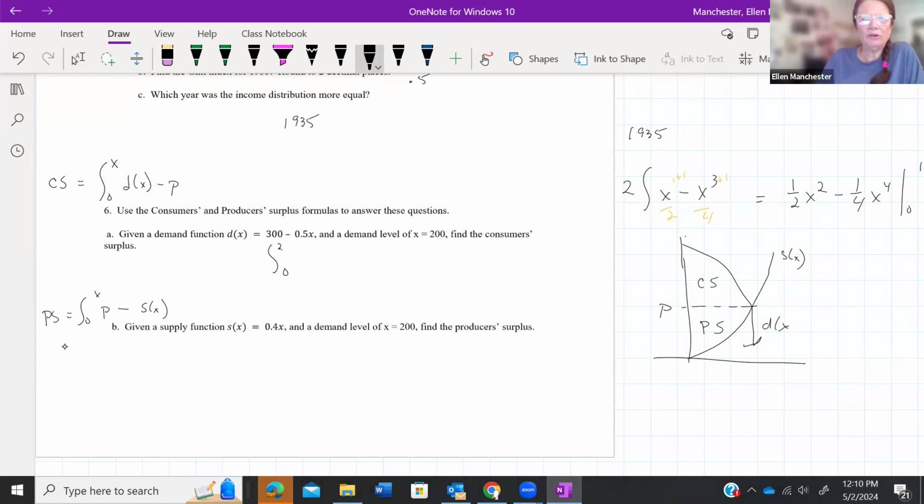Between 0 and 200, because they gave us the X, the demand function minus the price. Price is what we don't have, so we have to find it. So remember, the demand is the price function. So we're going to go 300 minus 0.5 times 200. We're just plugging X into there to get our price. So 300 minus 100, our price is also 200. That's not going to always happen. The price and the X isn't always the same. It just happens to be with this one.